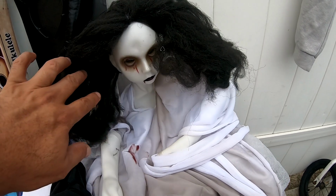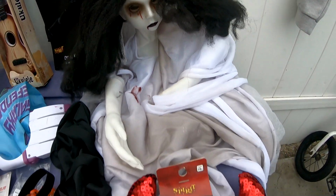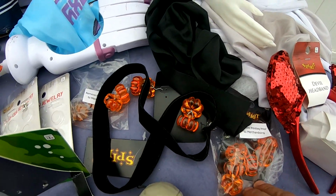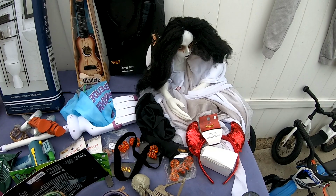And look what we got here. This one is kind of scary. Here we got this devil headband. We got some pumpkin earrings. All that you see here, I'm gonna be donating that back to the community.